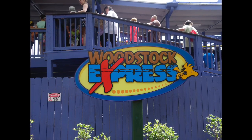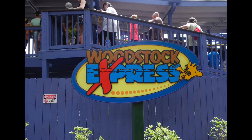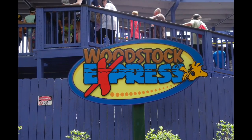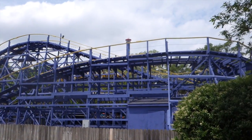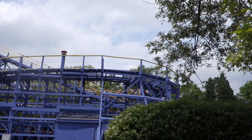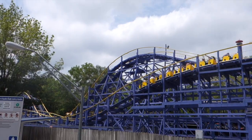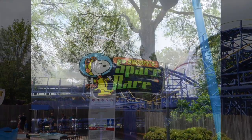Woodstock Express is a fantastic wooden roller coaster. It was built in 1975 by the Philadelphia Toboggan Company and mimics many of the classic wooden roller coasters built in the 1970s. It has a small lift hill and a lot of airtime, with a surprisingly smooth ride. It has a height requirement of 40 inches. It was originally known as Scooby-Doo, the Scooby-Doo's Ghost Coaster, and the Fairly Odd Coaster.